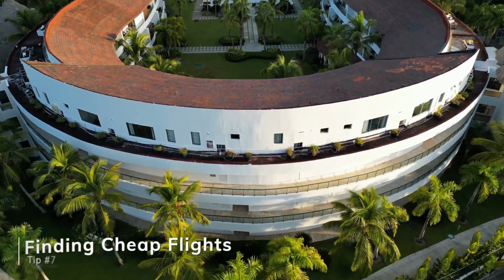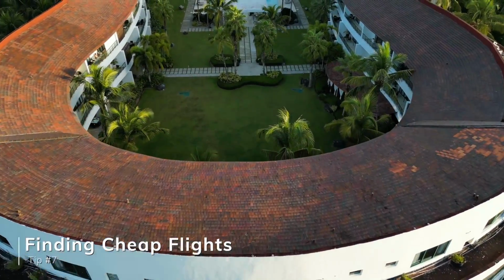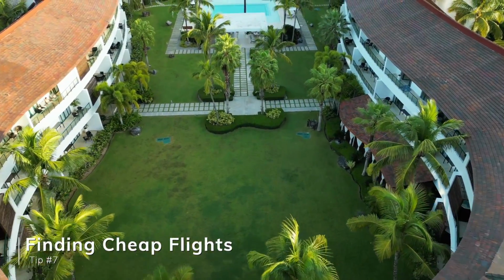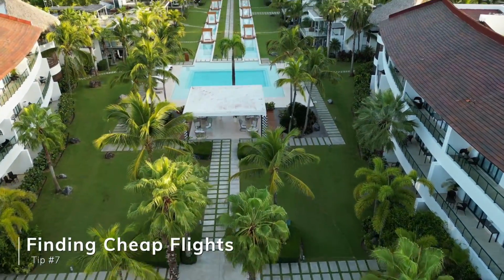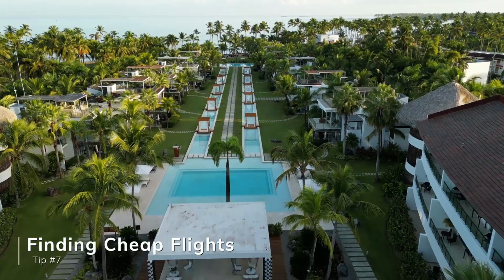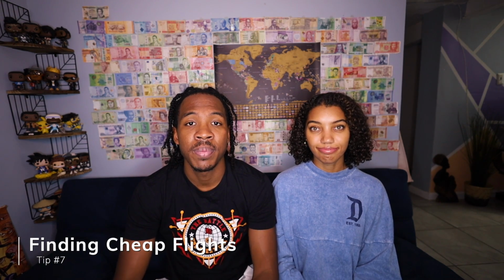So pretty much if you're going to be staying in a resort, there's a lot of times that they offer packages that will bundle the resort stay, the flights, and transportation. So look out for those for a more convenient option. However, we typically don't do that. Being based in New York, a lot of times we fly with JetBlue because they have direct flights and they're a lot more affordable than a lot of the other airlines in the area.